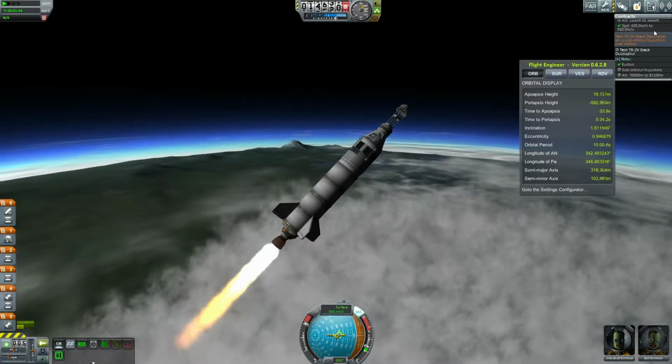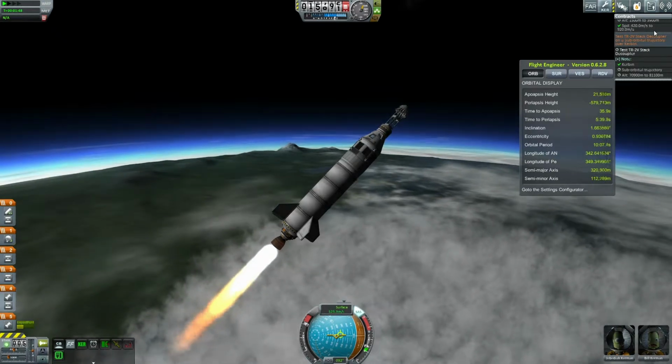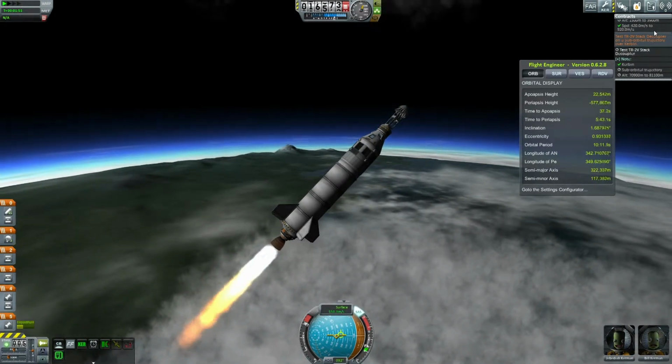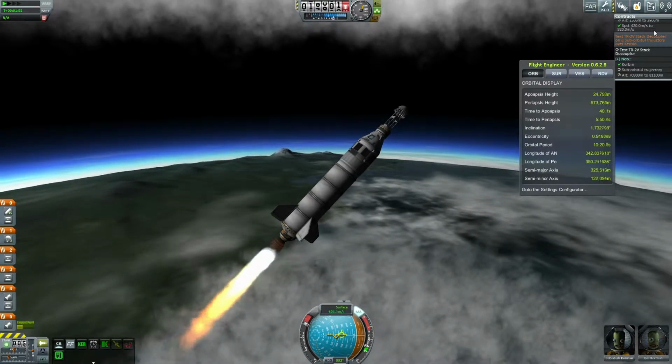And during orbital insertion, since the engines are always firing, yeah, I didn't really notice until it was much too late. Well, I say much too late. We got everybody home safe, so that's what matters.